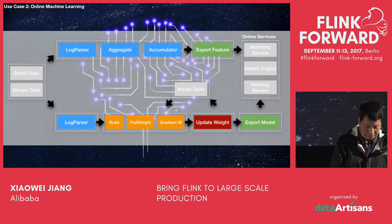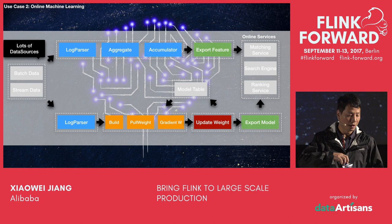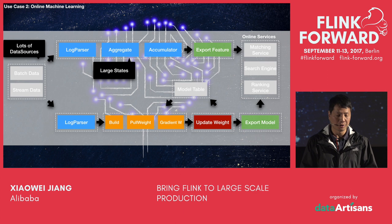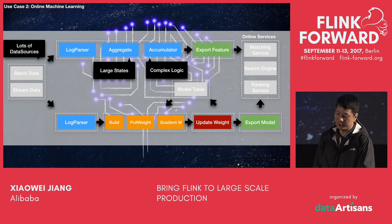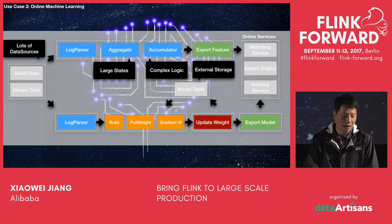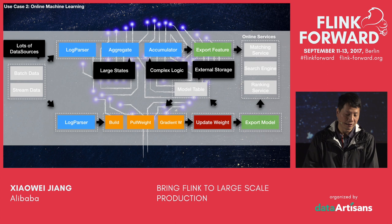Here are some interesting properties of our online machine learning jobs. First, the events needed by our online machine learning jobs are usually stored in lots of different systems inside the company. And our online machine learning jobs usually have very large states because they need to calculate the real-time features. They usually also have very complex logic, especially around windowing and joining. Finally, not all data needed by the online machine learning jobs is always available in the form of events. Some of the data needed is actually present in storage systems, such as HBase. So it's crucial for us to be able to query such external storage systems efficiently in our jobs.